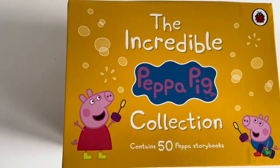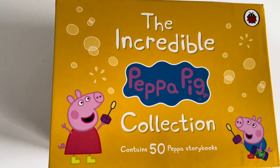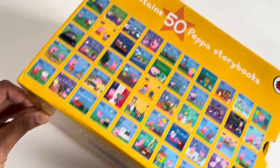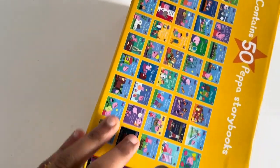Hi children, today we are going to read our 41st book from the Incredible Peppa Pig collection of Peppa's 50 storybooks. Shall we see what it is? It is numbers.